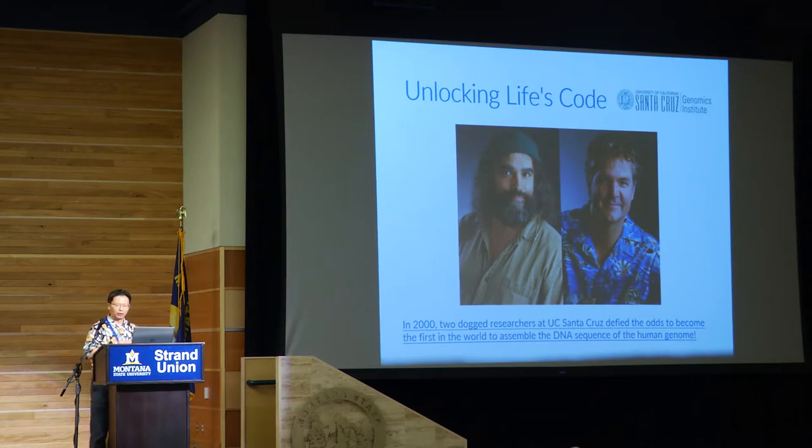As you may or may not know, UCSC was the place that first sequenced the human genome in the world, in the year 2000, led by two computer scientists, Jim Kent and David Haussler. They assembled the first human genome sequence and made it freely available to the public. This is a true triumph of open science and open source as well. Without them, all our genes would have been patented and owned by some private company and some rogue scientists. That would be a disaster for science.